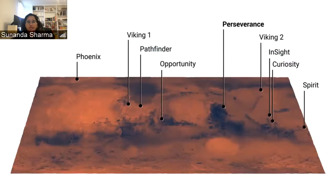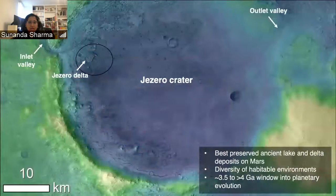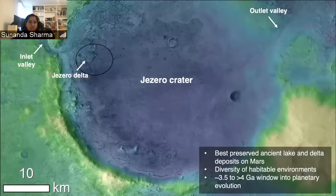So this is just a little bit of where everybody has landed to date. You can see where Perseverance is in context of all of the other missions that NASA has put onto Mars. And this is a brief summary of just why Jezero crater was selected as the landing site. It has some of the best preserved ancient lake and delta deposits on Mars. And some of the minerals in particular that we thought we would see, we actually have seen, and they have really great promise, like carbonates, for instance.